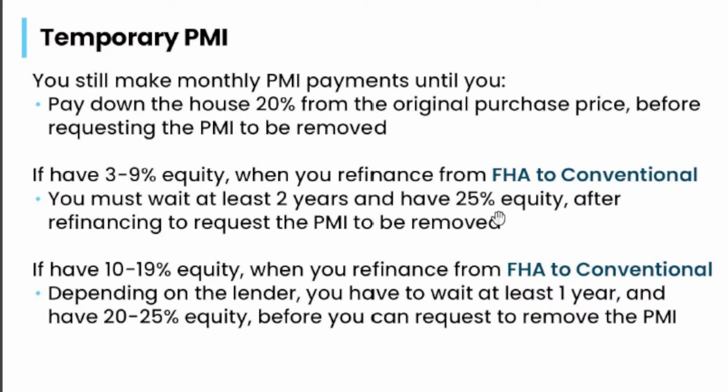25% equity after refinancing to request the PMI to be removed. If you have 10 to 19% equity when you refinance from FHA to conventional, a lot of rules have changed. Depending on the lender, you may have to wait at least 1 year and have 20 to 25% equity before you can request for the PMI to be removed.